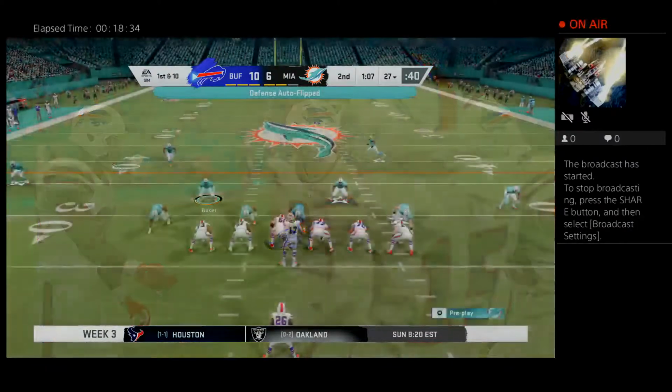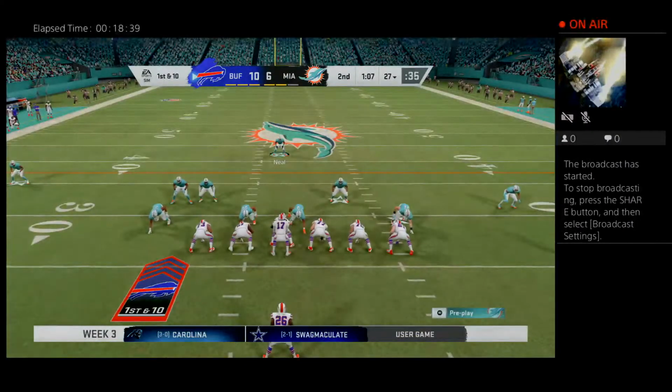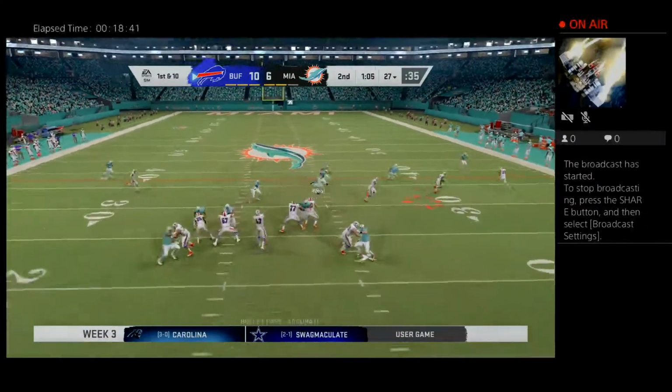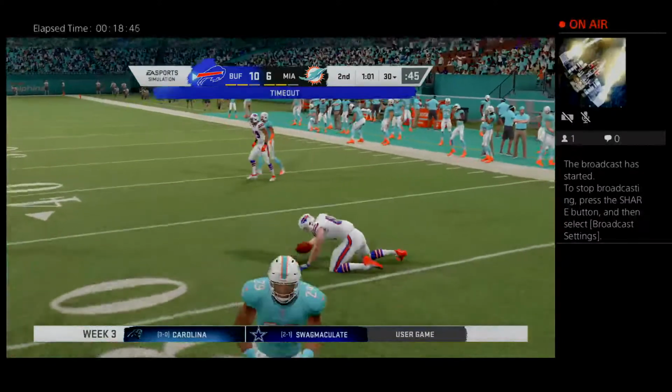Josh Allen leads the offense out for their next possession. He's got the lead here in the second quarter. He's thrown the touchdown, but also an interception. As a quarterback, does that interception, even though you're playing well and your team's got the lead, does that always stick in the back of your mind a little bit?